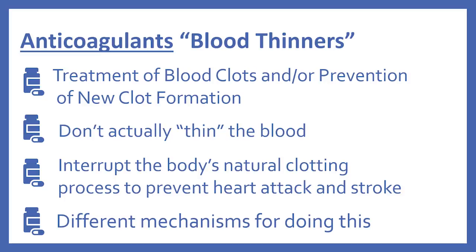First, we'll look at the anticoagulants. These are known as blood thinners. They're for the treatment of blood clots and the prevention of new clot formation. Now, these don't actually thin the blood. What they do is interrupt the body's natural clotting process to prevent heart attack and stroke. And there are some different mechanisms for doing this.